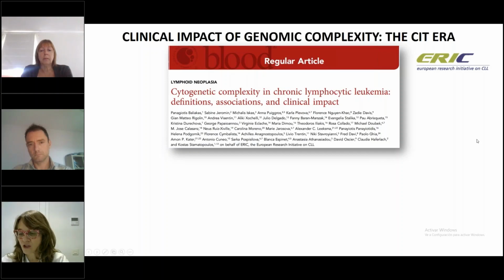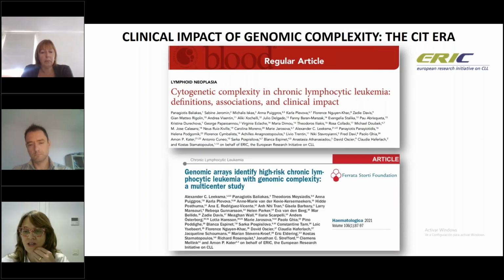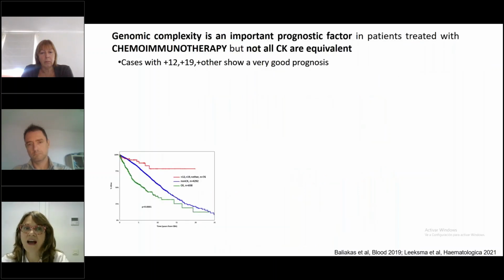Regarding the clinical impact of genomic complexity in the chemoimmunotherapy era, so these are retrospective studies, within the ERIC group we published 2 important papers, one in 2019 and the other in 2021. And we collected many cases, in this case more than 5,000 cases and 1,000 cases, and we could demonstrate the following items.